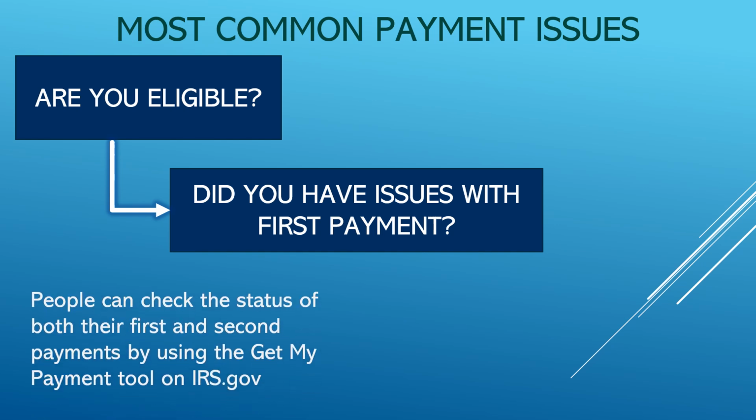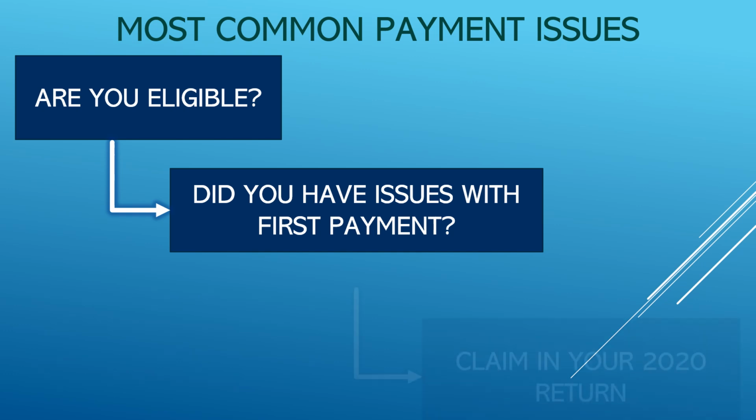You can go to the Get My Payment tool on irs.gov to check the status of your payment, to see if maybe it's pending or it's processing. And especially if you got your adult stimulus check payment, you can go there and make sure of the payment status. And the IRS does update that tool pretty regularly.